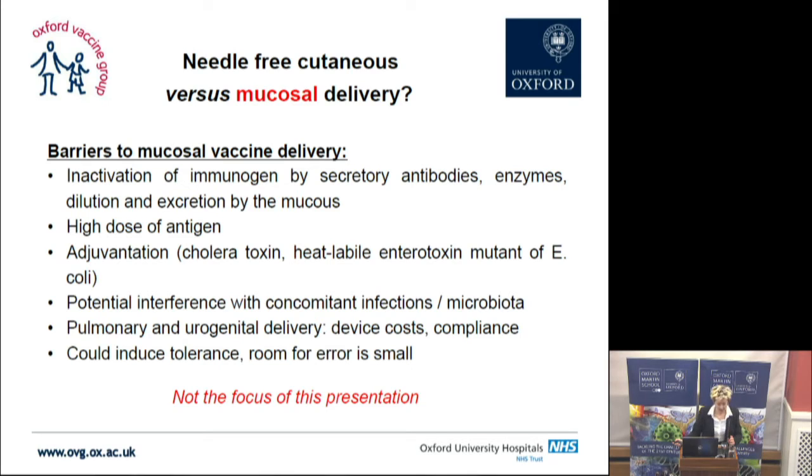And the most important barrier for immunologists is that mucosal delivery can induce tolerance. And in that context, the room for error in the formulation of the antigen, in terms of dose of the antigen and in terms of adjuvantation, is very small. In addition, mucosal delivery is actually not new. So for all these reasons, I don't include it in a needle-free talk, and I'm not going to talk about it in this presentation, but I just wanted to mention it because it's really an area of strong interest at the moment for immunologists and vaccinologists.